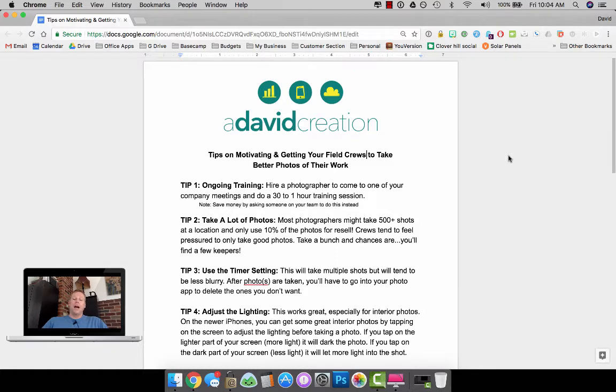The way I recommend this is to hire a local photographer. Now there is some cost involved, but again, the overall strategy of getting photos is very important. I think you'll win more jobs and build your brand by doing this. So there is a price to pay for this. Look for a local photographer who's willing to share his or her knowledge with your crews. Have that person come in and spend maybe 30 minutes, maybe as much as an hour, depending on what they can do and what it costs, and talk to your crews about shooting better photos using a smartphone.